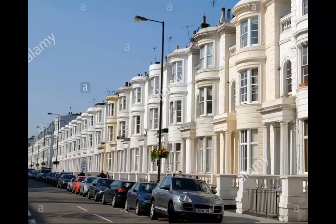Gloucester Terrace, 1827. Here you can see more obviously the row houses, but they are still brought together in a convincing way. So there is unity, although this unity is composed of various almost identical fragments.